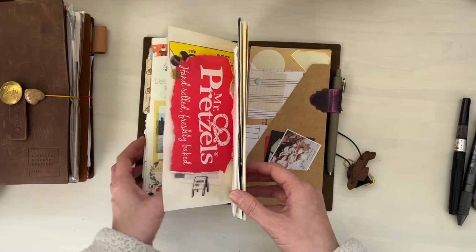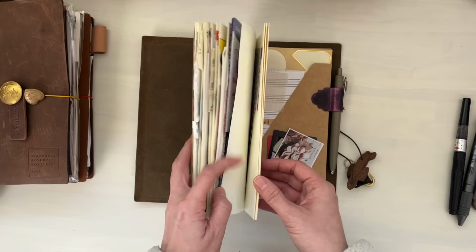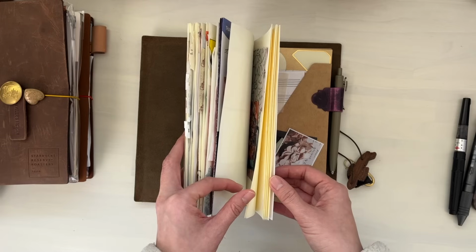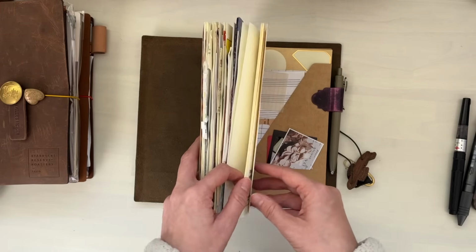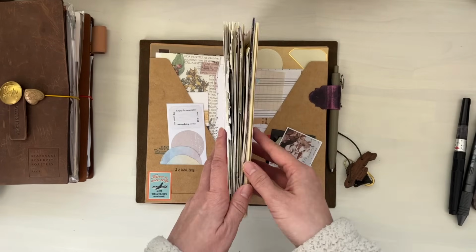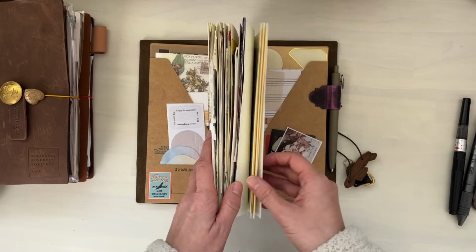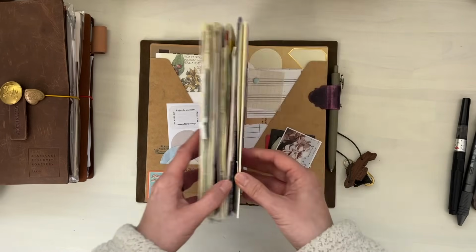I'm curious to know, what do you do with your journals once the year is finished? For example, here I still have several pages left that I can definitely use moving forward into 2024, but do you remove this notebook insert and then start a new one in the new year? I think I'm just going to continue on with it. It's such a beautiful insert, so I'm going to just continue with it.